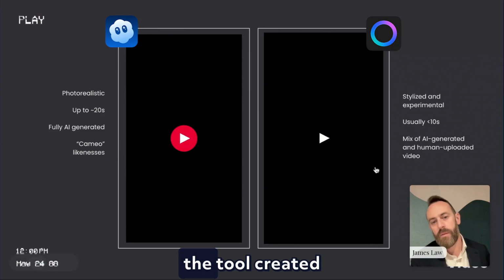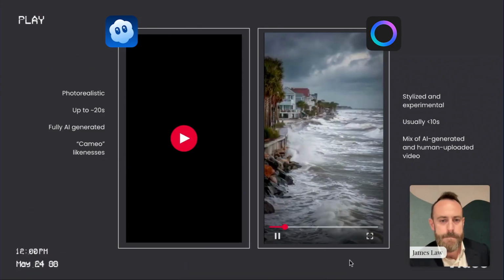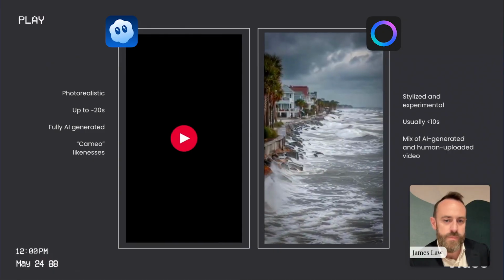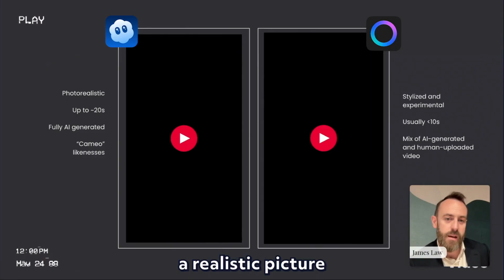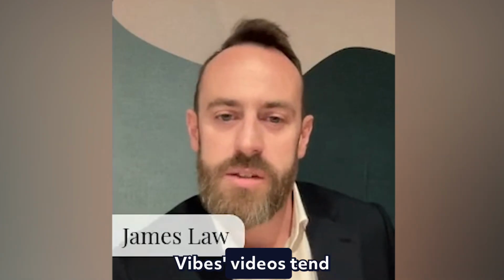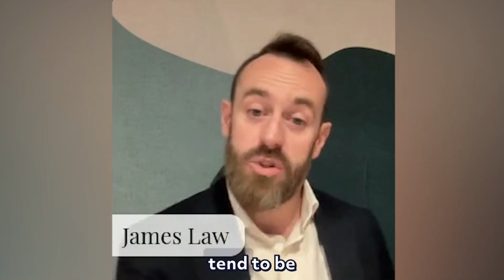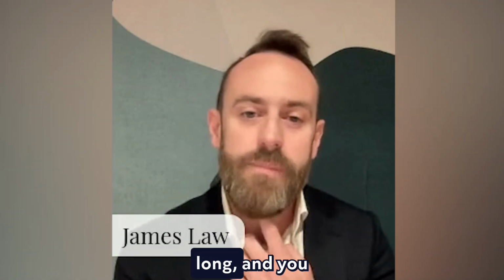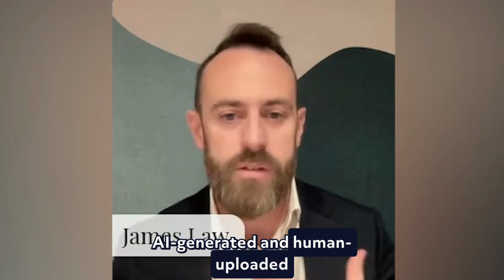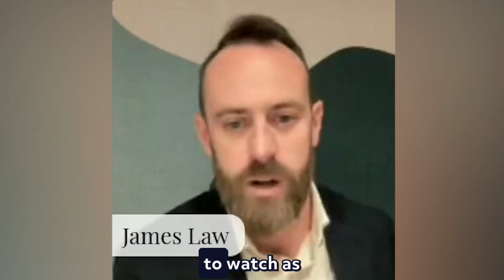Let's take a look at the tool created by Meta, Vibes. Again, quite a realistic picture of a weather event. But we find that Vibes videos tend to be a bit more stylized and experimental. They tend to be shorter in length, about 10 seconds long. And you can also mix AI-generated and human-uploaded video into that platform. So that's an interesting one to watch as well.